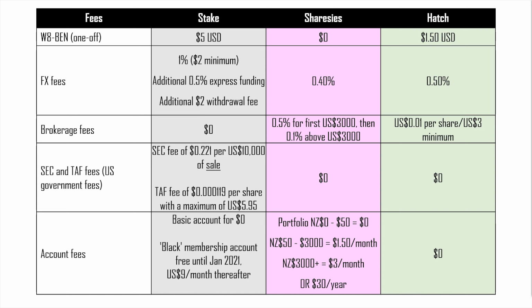For Sharesies, they charge you based on your portfolio amount. So a portfolio below $50 is completely free. This is in NZ dollars, by the way. For portfolios above $50 and below $3,000, it's $1.50 a month, and above $3,000, it's $3 a month or $30 a year. With Hatch, there are no account fees. Simple. So it's all a bit complicated, and there are lots of different fees for each one.